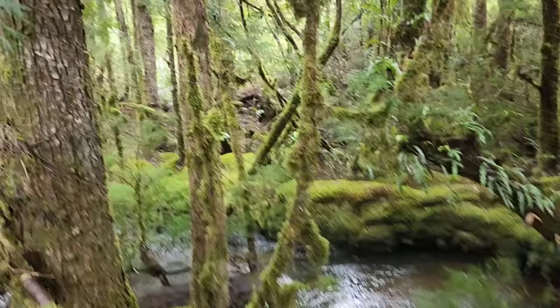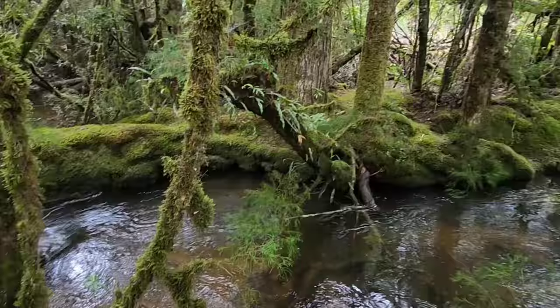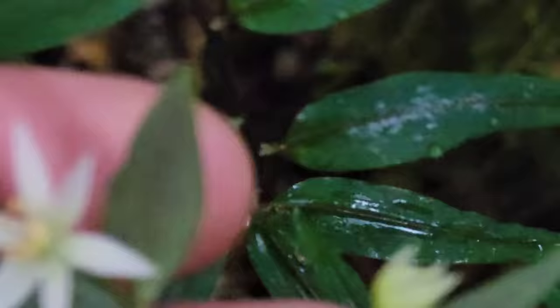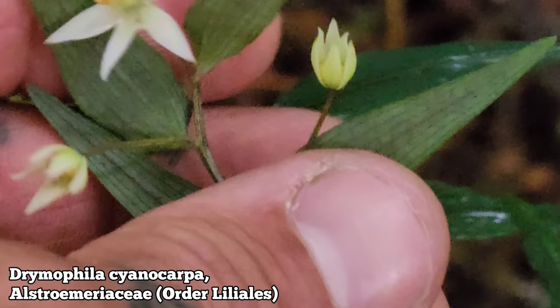Remnants of Gondwana. How long ago did Antarctica have temperate rainforests on it, huh? That's what I want to know. There's a nice straight one. Loggers would have loved to take that. Thank God they weren't able to get in here. Oh, look at that. Drymophila cyanocarpa, Alstroemeriaceae. Order Liliales. Another family with a southern hemisphere distribution. South America. You got relatives of this in South America, Bomarea and Alstroemeria.